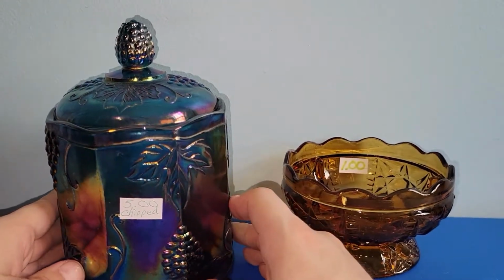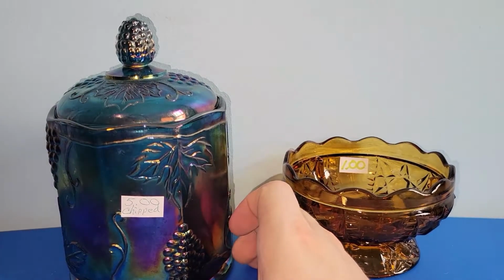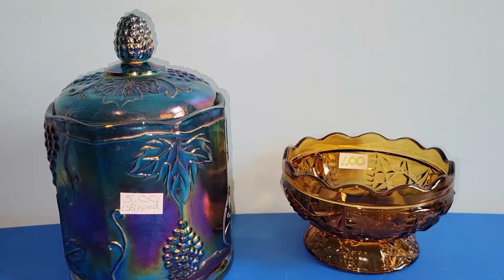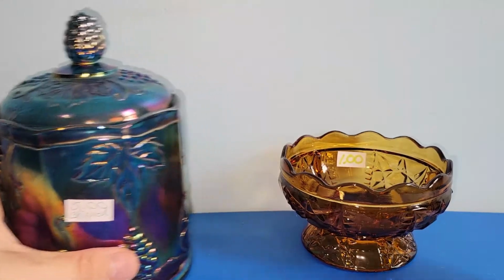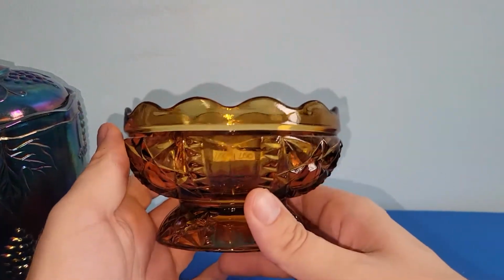And to pay only $5 was definitely a steal of a deal. I think, even with the slight damage, I can probably net about $30 for just that one canister. We will see.